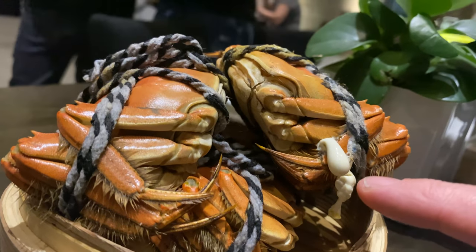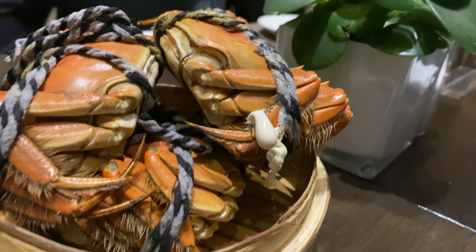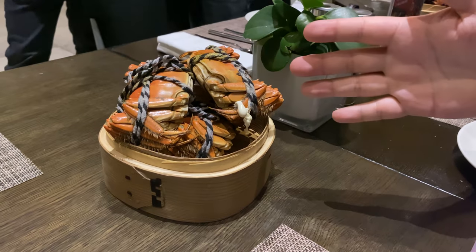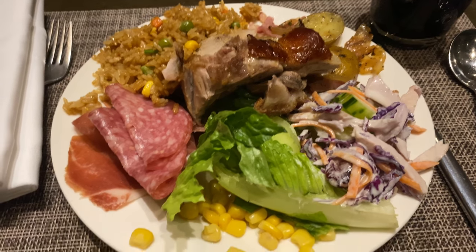What is this? Crab blood? Not blood, sperm. Oh, perfect. Crab sperm. Would love to have that. In Chinese culture, you eat sperm. You have more sperm. Oh, yeah, I'm okay. Yummy.